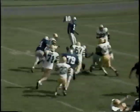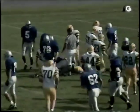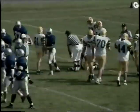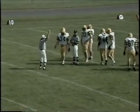This time it's Jones out of the slot with a handoff, and Cliff Jones has the first down as he gets down to the 16-yard line. Another big pickup for the Silver Knights. Jones with eight on the carry.